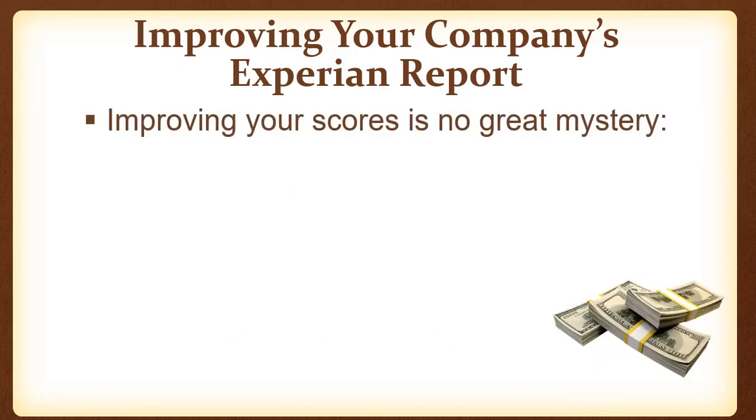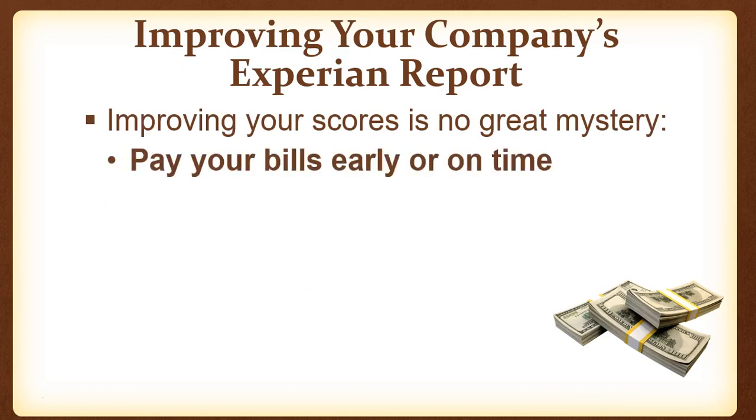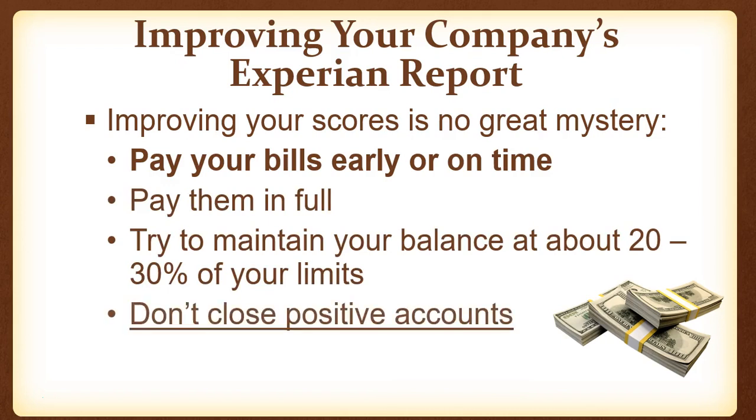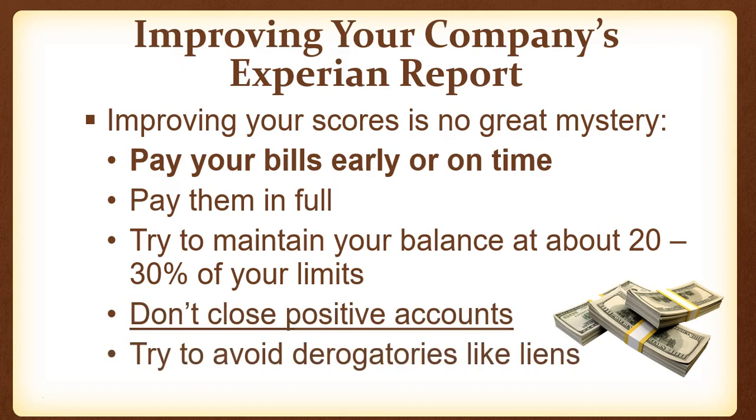Improving your scores is no great mystery. Pay your bills early or on time. Pay them in full. Try to maintain your balance at about 20 to 30% of your limits. Don't close positive accounts. And try to avoid derogatory items like liens.